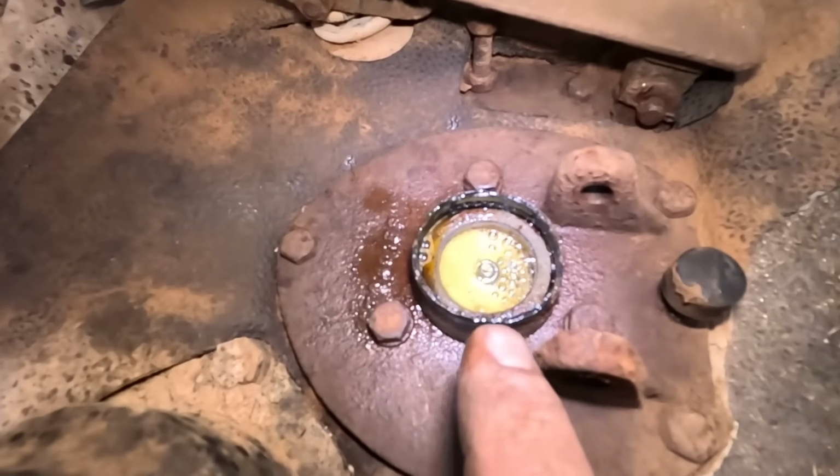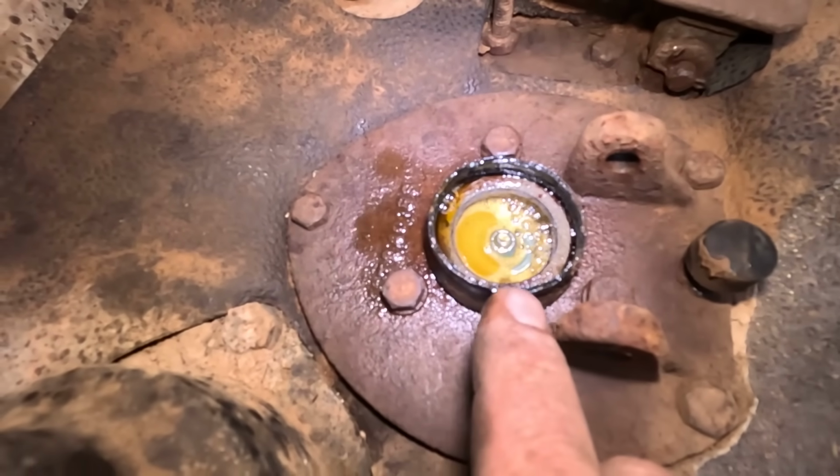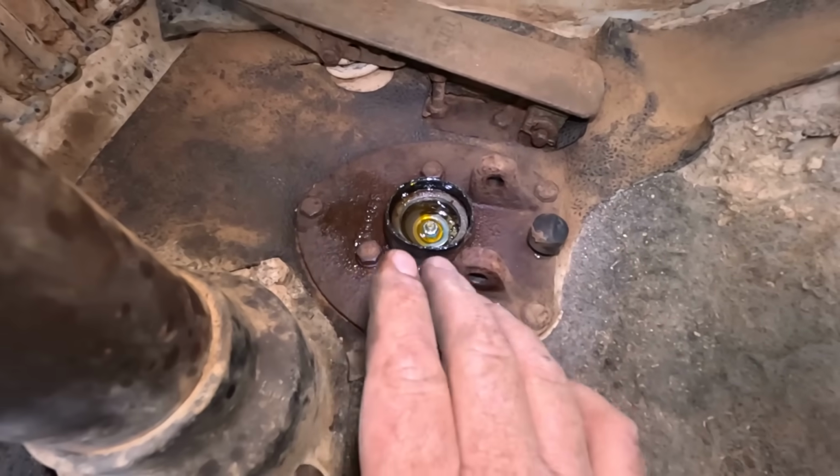I hooked up air, and now I know I'm getting air to this valve. I can see all the leaks in it. So that's a good sign. At least things might start moving now.